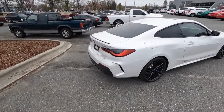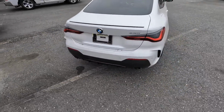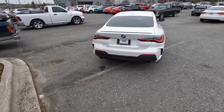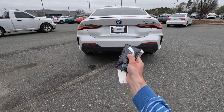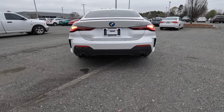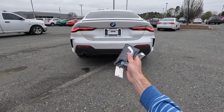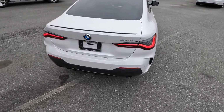There's more gloss black for the small trunk-mounted spoiler, backup camera in the middle, LED taillights, all the parking sensors. It's interesting that the rear diffuser is finished off in a gray trim accent and not gloss black. But we can also take a listen to this by remote starting it, where it's not all that loud, being the 4-cylinder of course, but you can also remote shut it off as well.